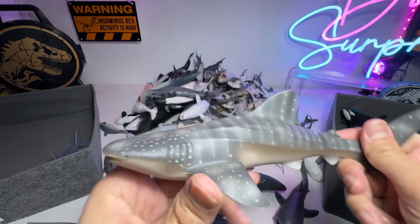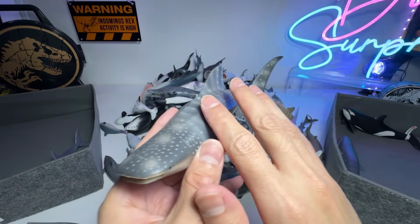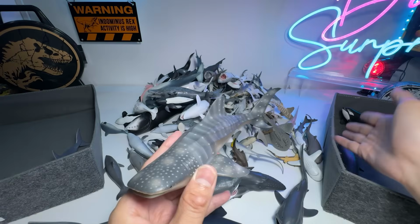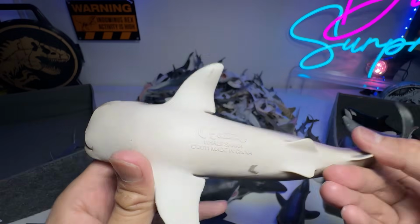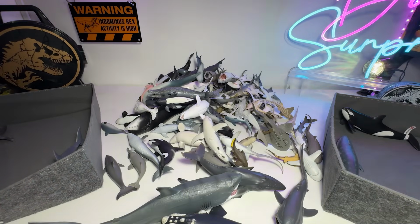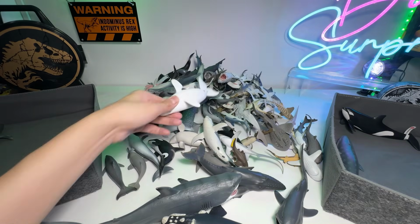Whale shark. Previously, I've actually always placed the whale sharks in the dolphins box, but right now I do know it is a shark, so yes, we have to put it in the shark box.